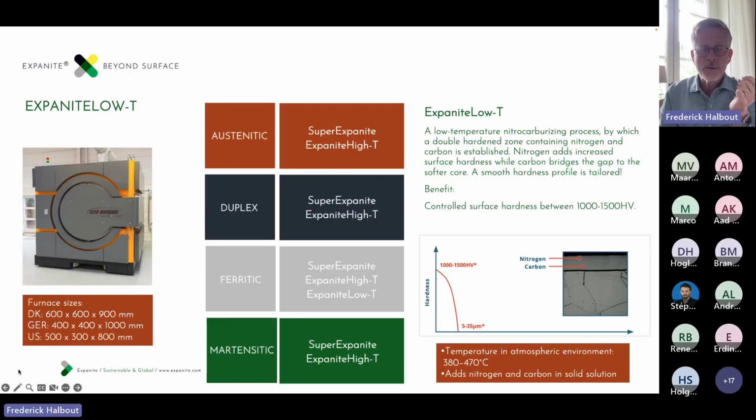The second part is the Expedite low T process. Low temperature process, where it's a nitrocarburizing process. We can also do pure carburizing, not what we do so much, but something that we can offer. It's also for all the stainless steel alloys. But this is basically where the magic happens, if you will, because this is where we form the extremely hard top layer surface that sticks around 20 microns into the surface of the material.